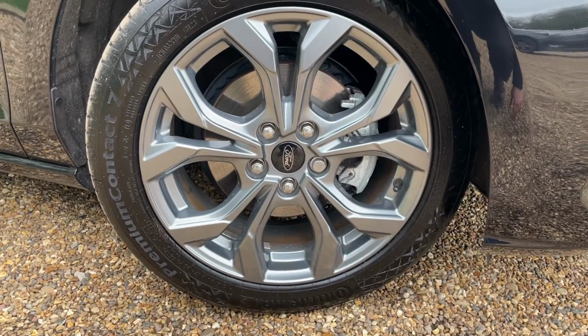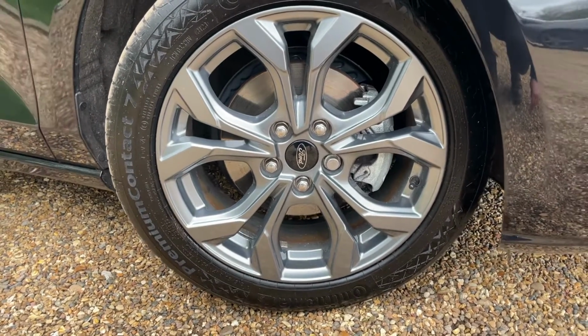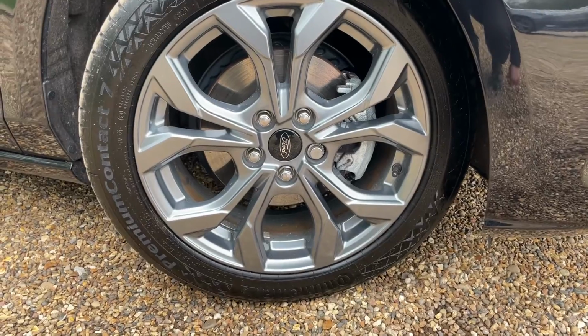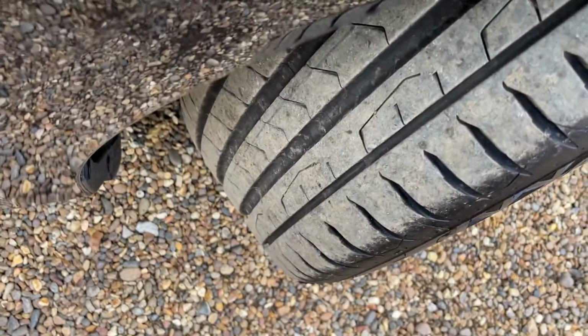17-inch alloy wheels there, guys. 17 in a Y-spoke design. They're finished in a magnetic grey colour. And as you can see, being the ST line, we have the silver painted brake calipers there also. The tyres fitted are the Continental Premium Contact 7 tyres. And again, only doing 7,000 miles of work, they're in very good condition.